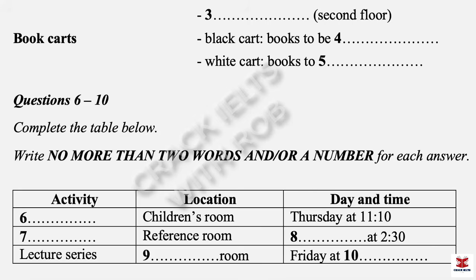Isn't there a family movie night too? Yes, but it's not at night anymore. We used to have family movies on Fridays when the library is open until 9, but now we have a different activity at that time, so we had to switch family movies to the weekend, Saturday afternoon. How much do you charge for the movies? They're all free. The movie always starts at 2:30 in the reference room, but you don't have to worry about that since you don't work on weekends.